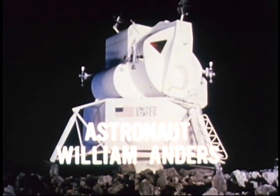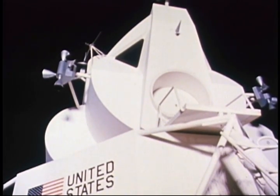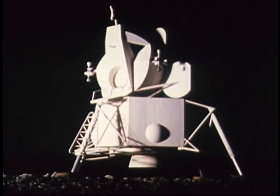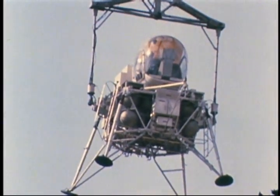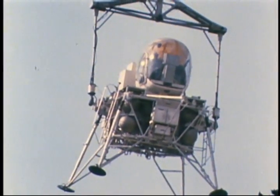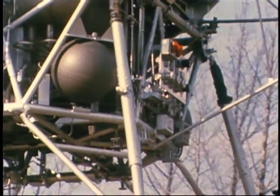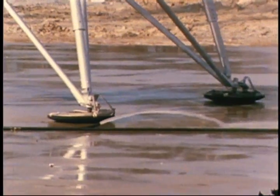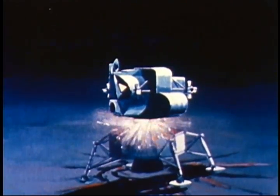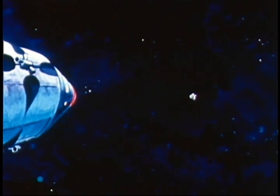LM is a vehicle that has been designed for a particular job, and that job is to land on the lunar surface. It doesn't look like an airplane or a spacecraft in the old sense. It's not smooth. It's very thin skinned, has a descent propulsion stage, a large descent engine which will be used to land the vehicle on the lunar surface in a manner very similar to that of a helicopter, except that instead of using blades for a lift, we'll be using a rocket propulsion engine. And the upper stage, the cabin and ascent engine stage, will be used to lift off from the lunar surface and make the subsequent rendezvous with the command and service module.